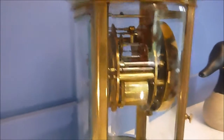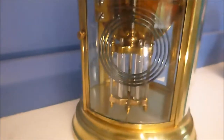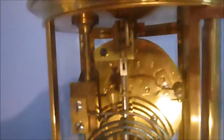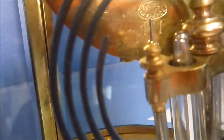Gears and everything inside are in great condition. There's no wear in the pivots or anywhere, so it was really well maintained. See, the pivots are in great condition. There's a nice blued gong. It says made in France. Right there, read it there.